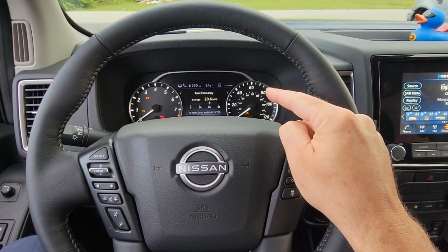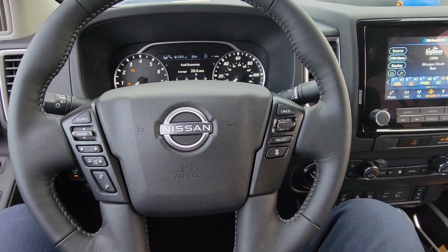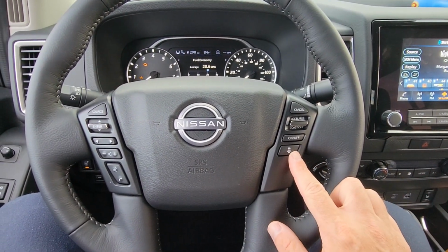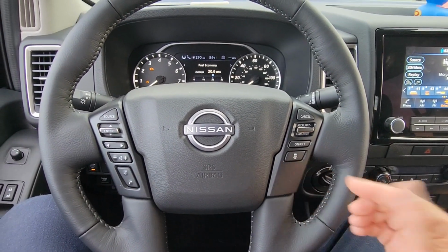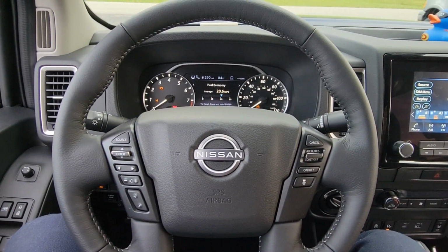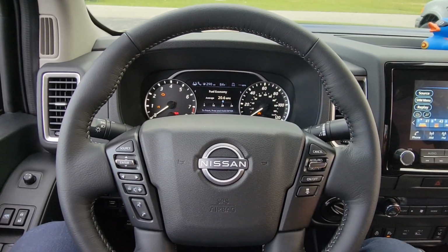So when that icon is showing on the display, you use the buttons here to set the cruise control speed that you want normally, but then you can use this button to set how much distance you want the vehicle to keep between you and the vehicle in front of you. And I have found that it's really simple to use, and it actually works really well.